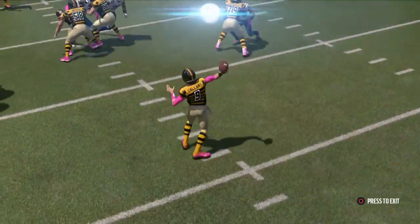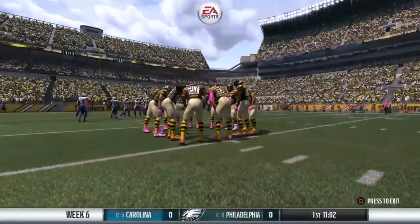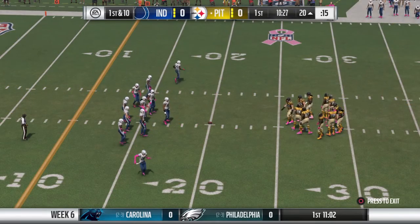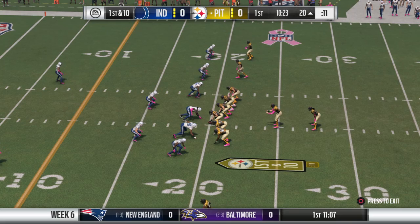And the pocket's been protected pretty good here so far in the opening drive. We always talk about confidence in runners and catchers and quarterbacks. How about the protection detail? They're not allowing anyone near the guy throwing the football.